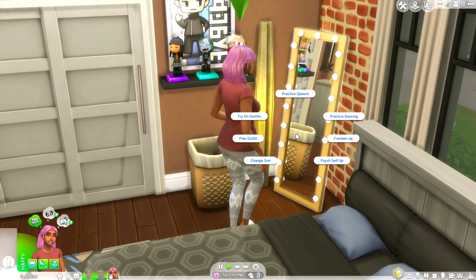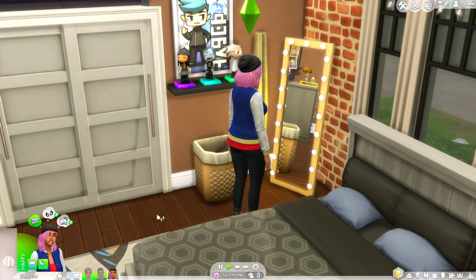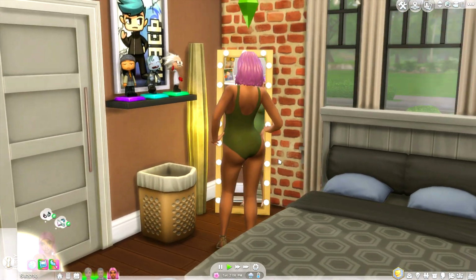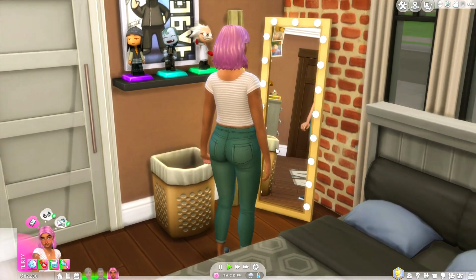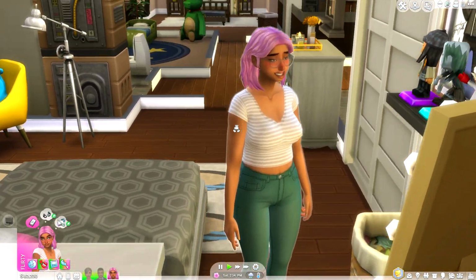It looks like Pace has earned 595 simoleons for taking off. So if I exit out of the mirror, will she stay in it, or will she go back to what she was wearing? Oh, hey girl, look at them hips, damn. She is so cute. Actually, I like this one. Ooh, I love this one a lot. And she's blushing. Oh my God.